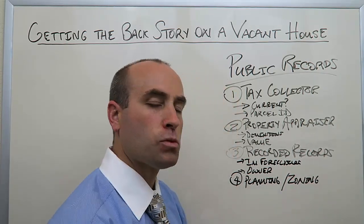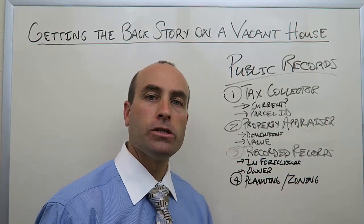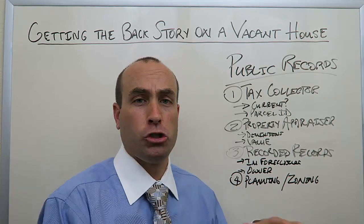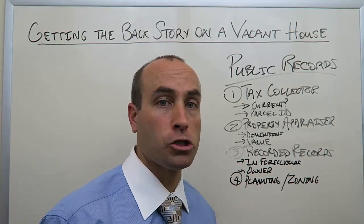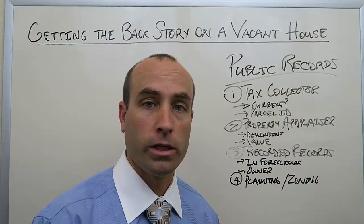Now this becomes more important when this property is in a major intersection and it's all commercial around it and there's just this one vacant house, because perhaps what's happened is the zoning has changed to commercial and someone has already bought it recently and they're about to tear it down and build some Walgreens or something.